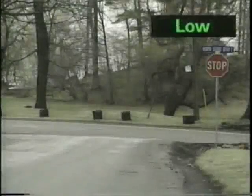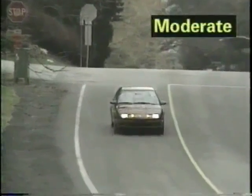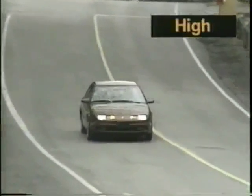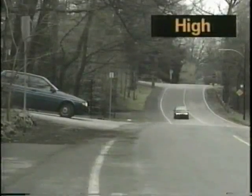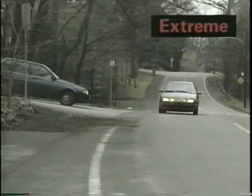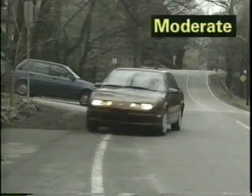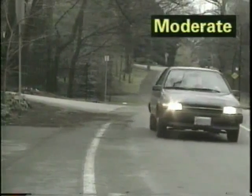The risk of collision becomes moderate as we approach the stop sign. The car approaching from the left is signaling right, but ground viewing shows its speed is too high for a right turn. If we pull into the intersection now, we will be at extreme risk. We respond by waiting for the car to clear the intersection, which reduces our risk.